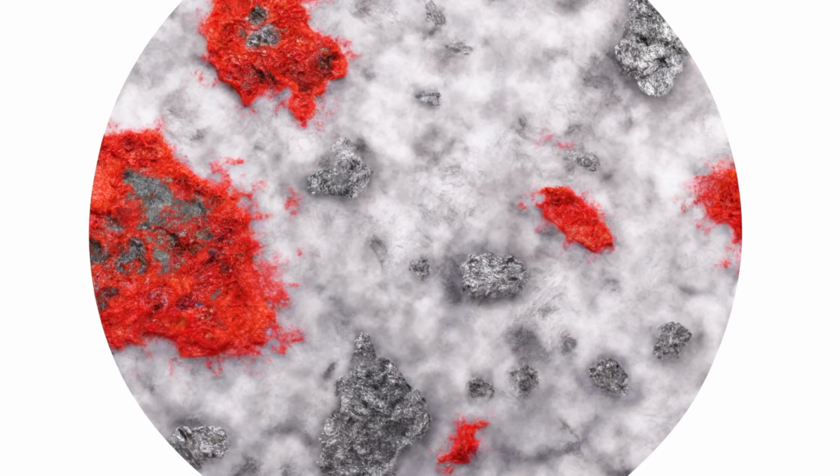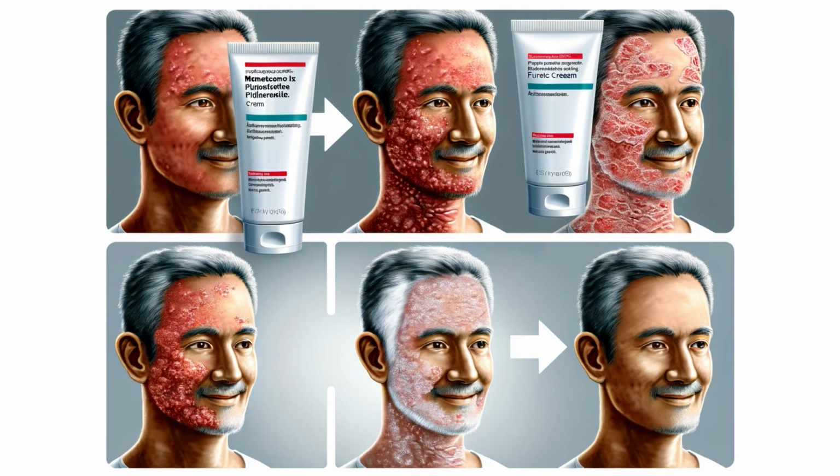Next, we have psoriasis, another condition that Mometasone Furoate Cream is highly effective against. Psoriasis is a skin disease that causes red, itchy, scaly patches, most commonly on the knees, elbows, trunk, and scalp. It's a common, long-term, chronic disease with no cure. Psoriasis can be painful, interfere with sleep, and make it hard to concentrate. With Mometasone Furoate Cream, the symptoms can be managed effectively, reducing the discomfort significantly.